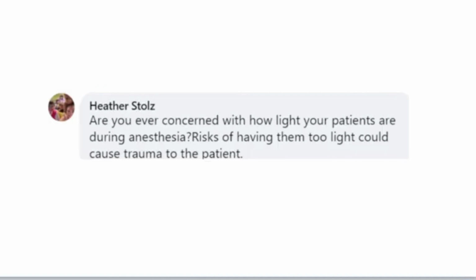Concern with light patients, risk of having them too light, trauma to the patient. Heather, I'm not sure what kind of trauma we're looking at. Again, we're not having them light enough where they're moving around, where dental instruments are going to be, the patient's going to jump. They're not that light. And if they are, we're going to know that ahead of starting oral surgery.